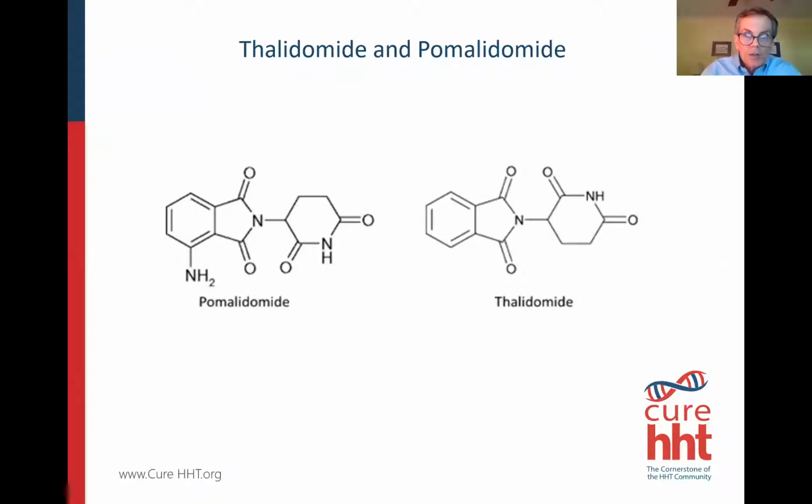And as you can see, this is the structure of the drug pomalidomide. It's called a small molecule, meaning it's something you can take by mouth, and it's absorbed in the stomach and the intestines. But the structure of pomalidomide is very similar to that of thalidomide, which you may have heard of. In fact, if you take that circular group on the right side of thalidomide and flip it 180 degrees, it'll look almost exactly like pomalidomide, except for one NH2 that's also on pomalidomide.